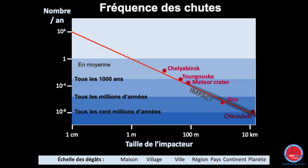Typically it will create destruction on the order of 10 meters. But clearly, the bigger the object, the bigger the destruction. It can create destruction at the size of a planet if you have a body which is tens of kilometers in size, whereas much smaller objects will create destruction at the size of a house, basically.